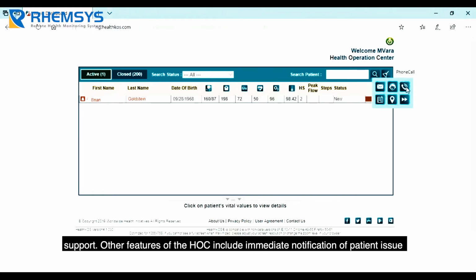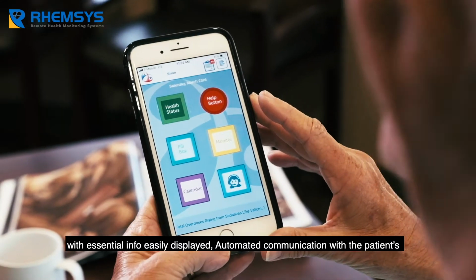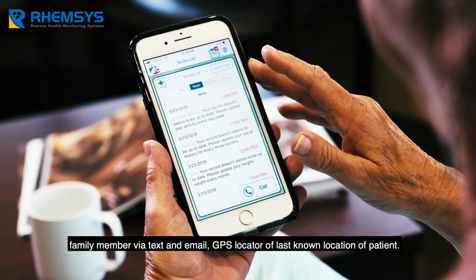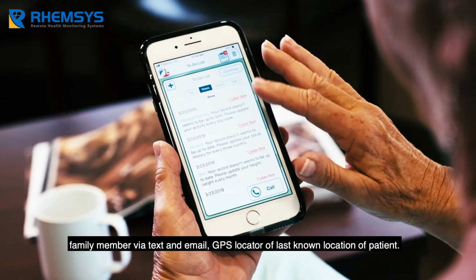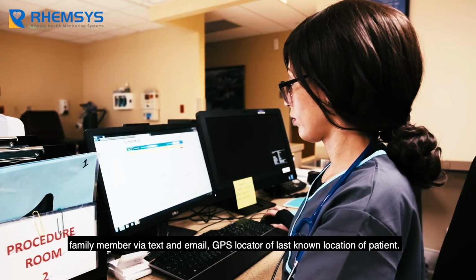Other features of the HOC include immediate notification of patient issue with essential info easily displayed, automated communication with the patient's family member via text and email, GPS locator of last known location of patient.